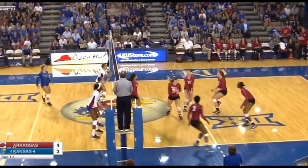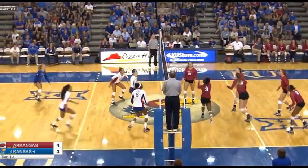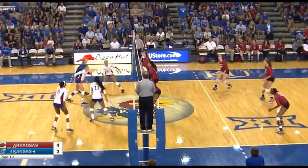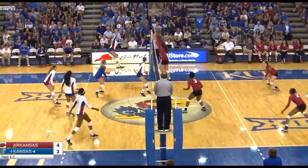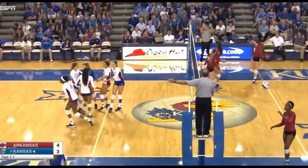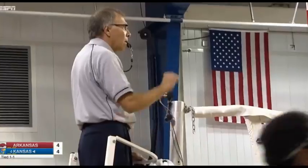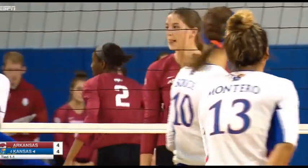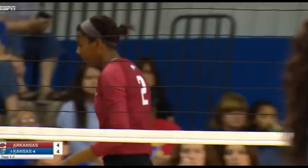Payne with a soft touch. Really to Susie Montero there. Back out to Montero. Point goes to Kansas. Violation on Arkansas.